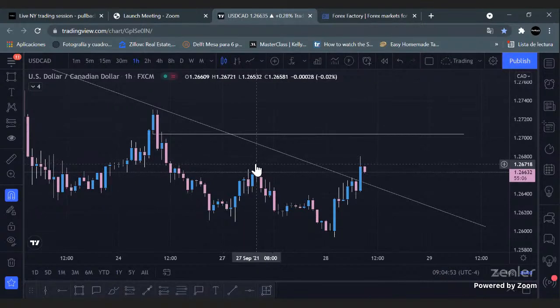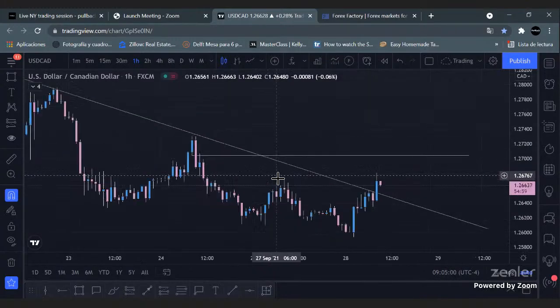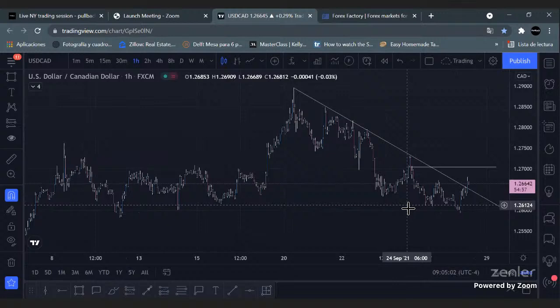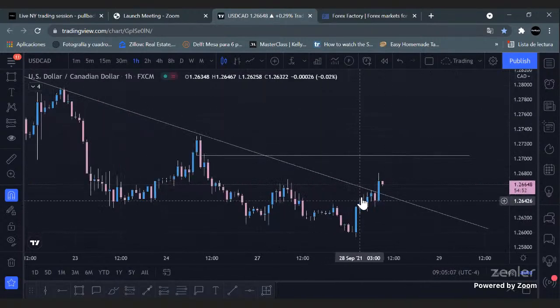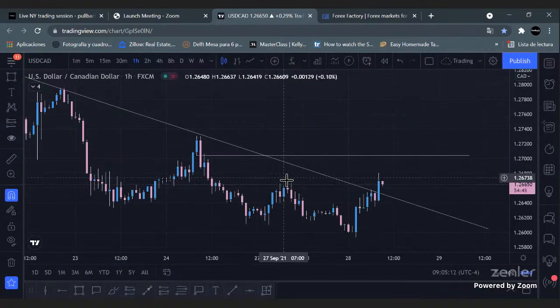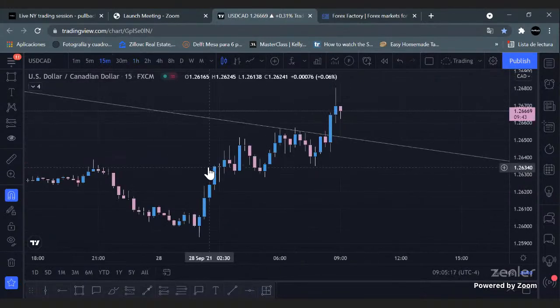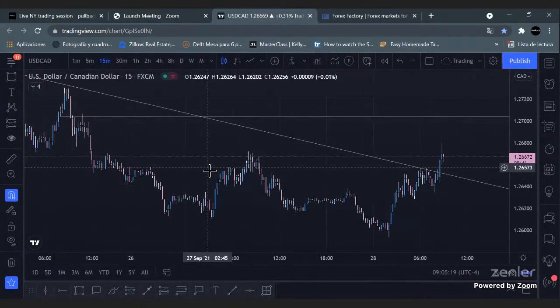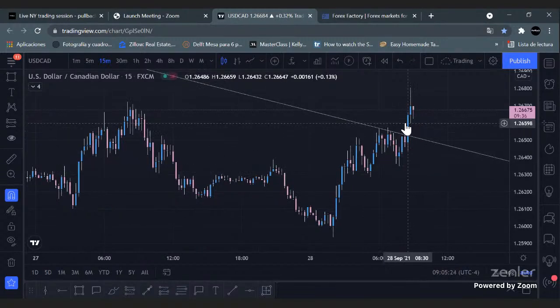USD CAD already took out that high that I was mentioning earlier. Came down for lows here. Had a nice impulse move there. And consolidated, another impulse move to take out this high. So we'll see if it keeps on continuing higher after we come down and test this consolidation here.